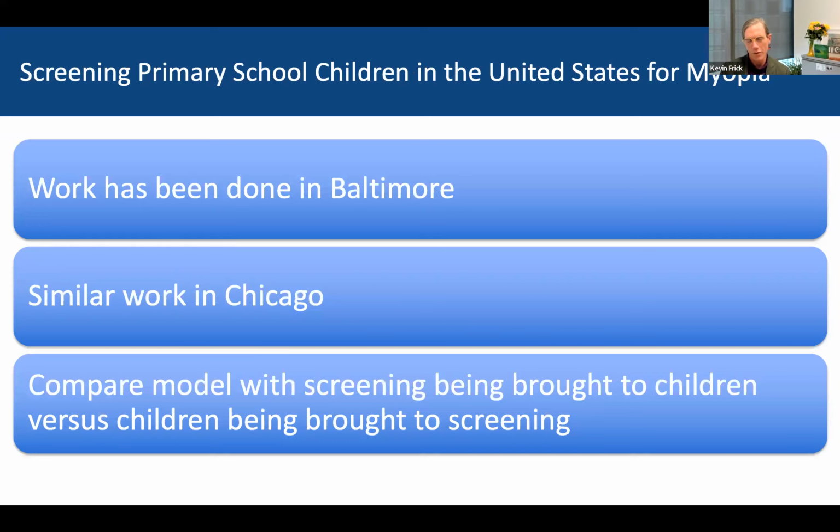We've done some work in Baltimore. We've got some data from Chicago on screening primary school children in the United States for myopia and other problems with their vision. Here in Baltimore, we've sent people out to the individual schools. In Chicago, they send kids to a centralized location. So we're asking questions that aren't so different from what's being asked elsewhere around the world: when you have an intervention that you're trying to apply to a population, do you send the people who are doing the screening out to the population, or do you bring the population in to a center?